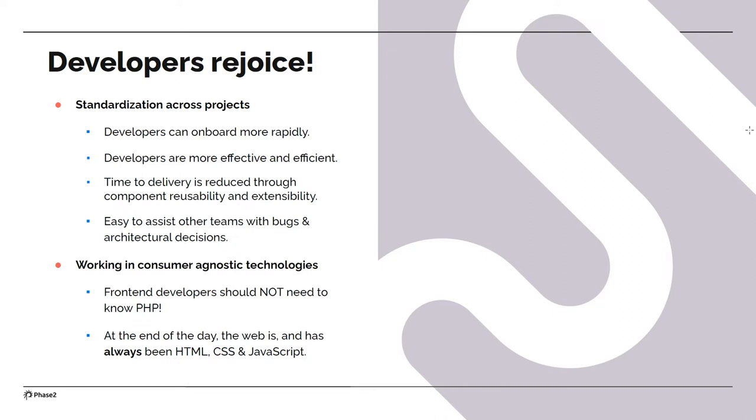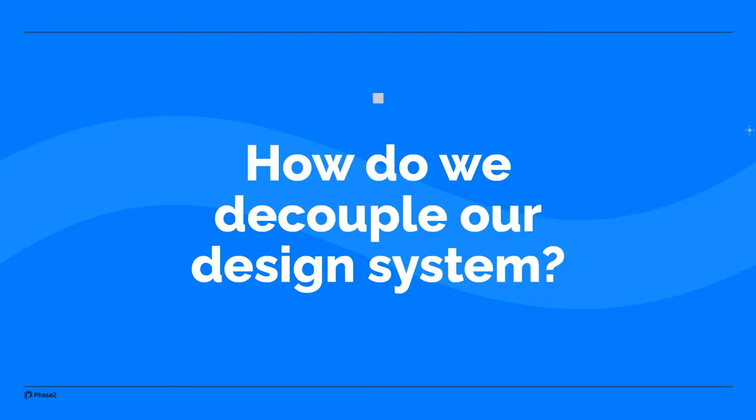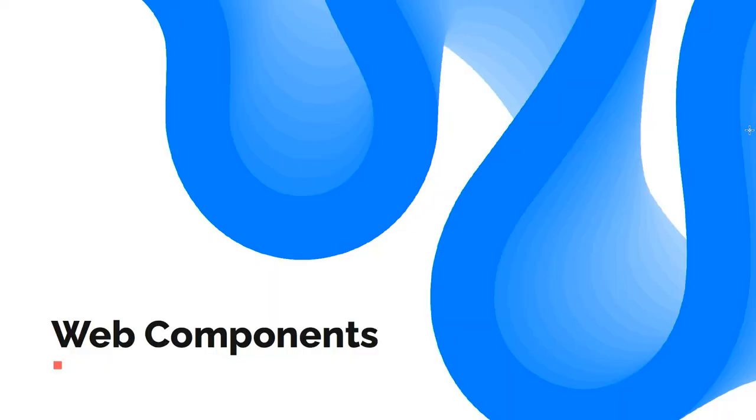And bottom line, end of the day, what we put on the screen is HTML, CSS, and JavaScript. That's it. The rest of the stuff doesn't matter. It does matter. It makes our lives easier. It does a lot of great things. But it still just gives us that HTML at the end. So how do we decouple our design system? We do that with web components.